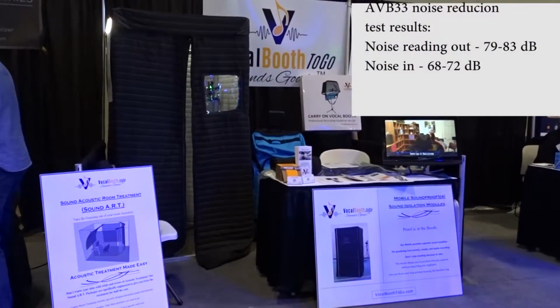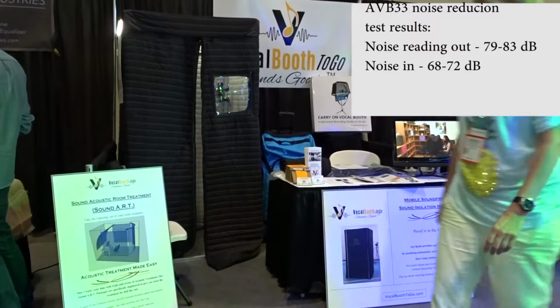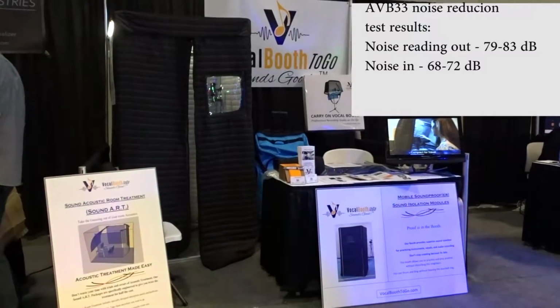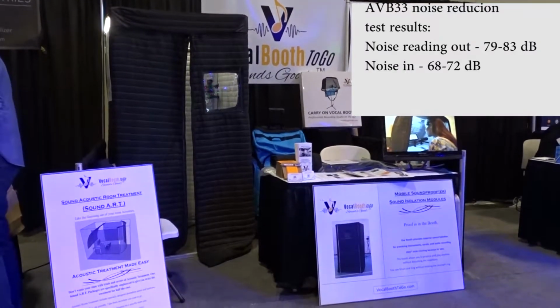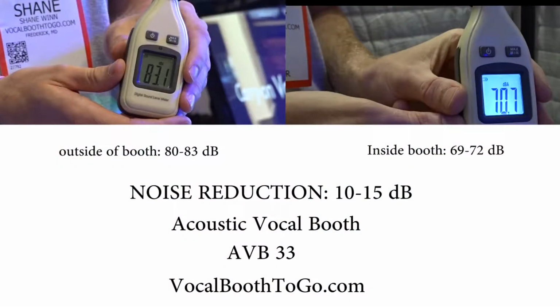We were pleasantly surprised to see that our acoustical vocal booth, which is not designed for soundproofing, actually reduces the outside noise by about 13 decibels. This test shows that the booth does not only create a good acoustic environment, but also dampens noise outside of the booth.